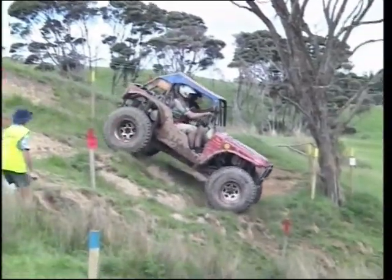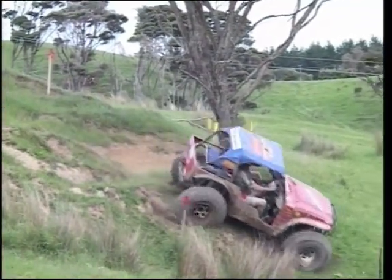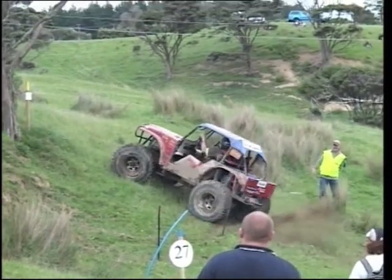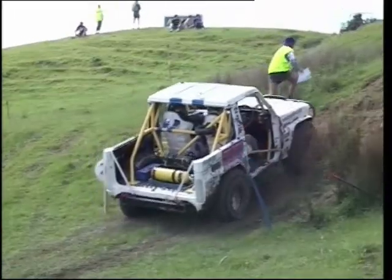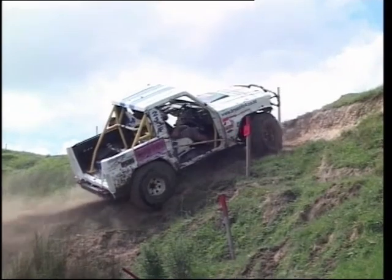Theo Spanbrook, here we go again. Let's see if our master can do it. No! Oh! He did get past the peg, but no, he slotted the next one, so that's the end of that. Craig Lacey, another man from the BOP.